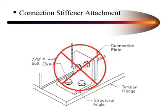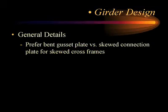This is what you might do if you were not allowed to weld to a tension flange. This costs a whole lot more than welding to a tension flange. Don't do that. Some general details regarding girder design.